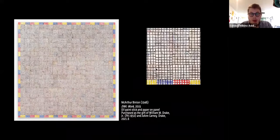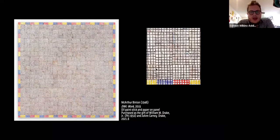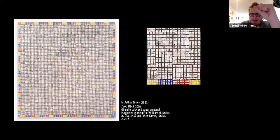We also are showing new acquisitions. This is a monumental piece by MacArthur Binion, who lives and works in Chicago. He's one of our most significant abstract artists working today, and a very significant leader in the Black arts community. This is a piece from a series called the DNA series, where on the surface you think that he's just responding to the minimalist grid, which was sort of the lingua franca of minimalist artists like Donald Judd and Carl Andre. But when you get closer, and you can see in this not great cell phone photo on the right, that there's text, there's actually handwriting that can be glimpsed.